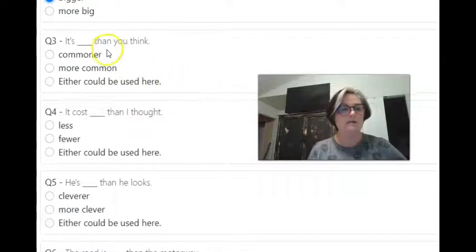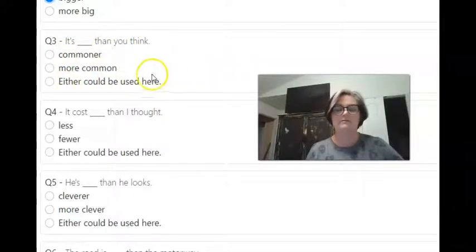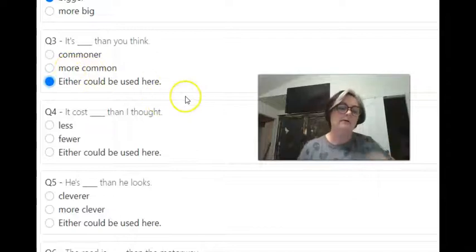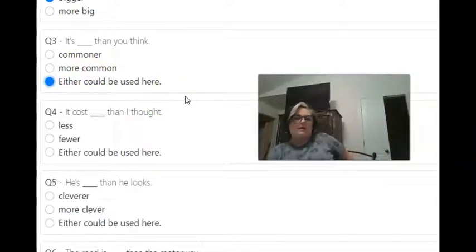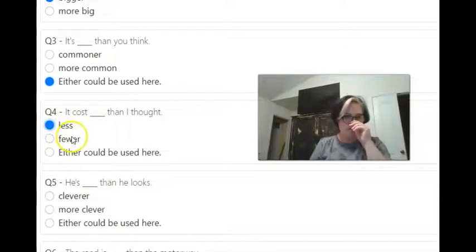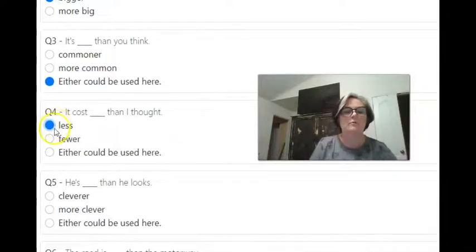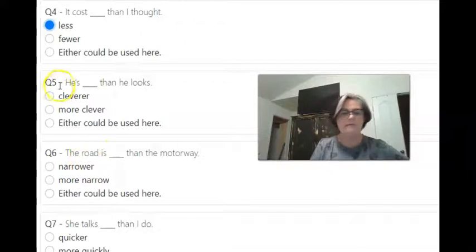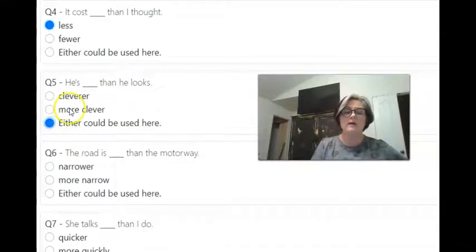And number 3, it's blank than you think. Commoner or more common, or either could be used. Actually, this one's going to be either. But I would say better English would say more common. Okay? It costs blank than I thought. Less, fewer, or either. Well, we're going to say less because it's an amount of money. Fewer would be in numbers of things, like I have fewer apples than you do. So we're going to use less when it's talking about money this time. Number 5, he's blank than he looks. Cleverer or more clever, or either. Actually, either could be used, but I would say more clever is better English than cleverer.